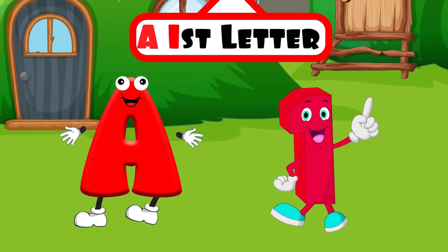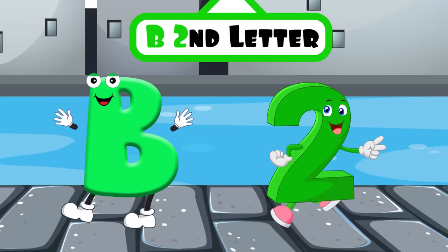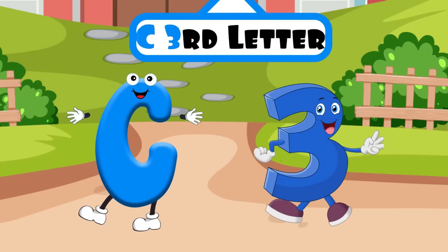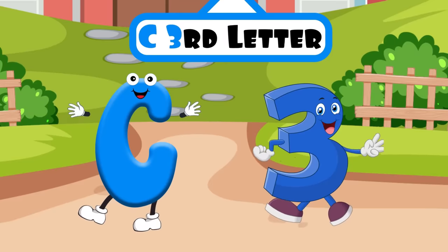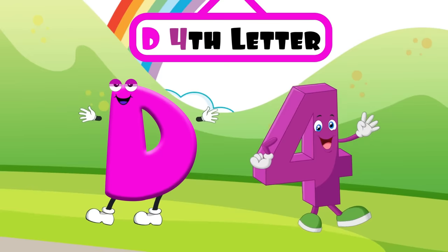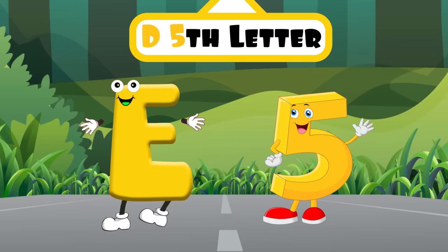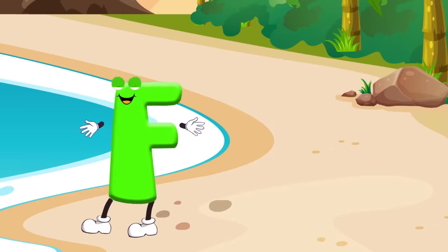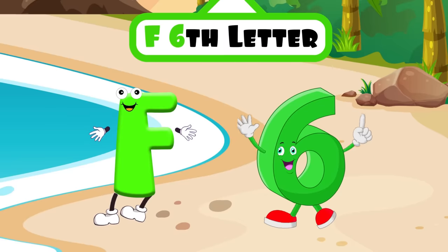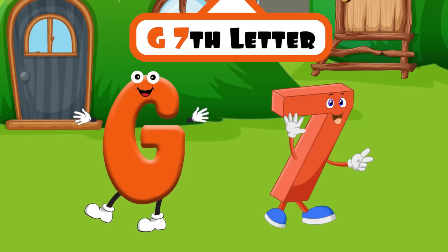A is the first letter. B, two. B is the second letter. C, three. C is the third letter. D, four. D is the fourth position. E, five. E is the fifth letter. F, six. F is the sixth letter. G, seven. G is the seventh letter.